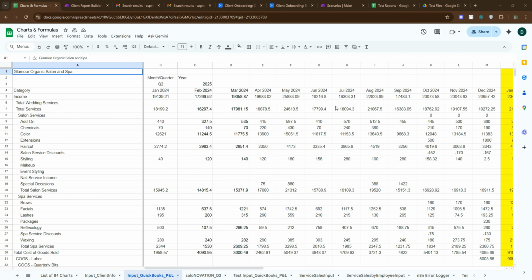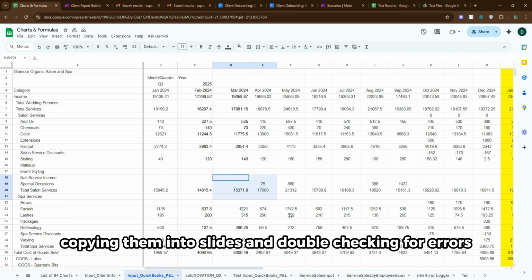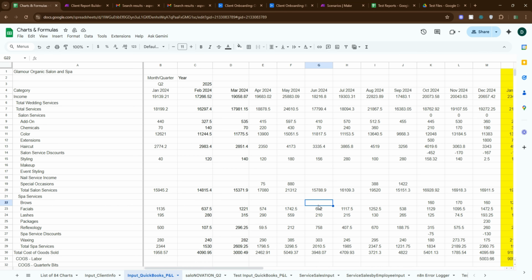Most agencies deal with endless raw data and spend hours every week manually pulling numbers from different sources, copying them into slides, and double checking for errors. It's slow, repetitive work that eats into time you could use to grow the business. And when you manage multiple clients, that manual workload compounds fast.